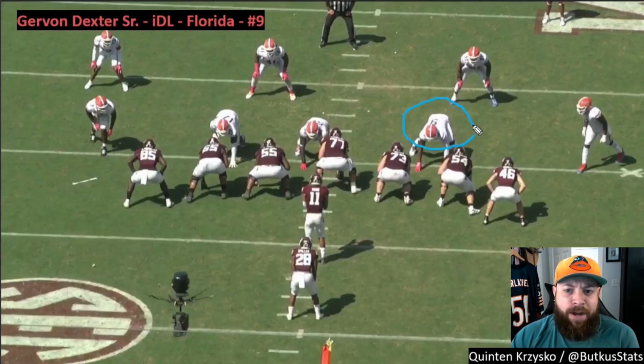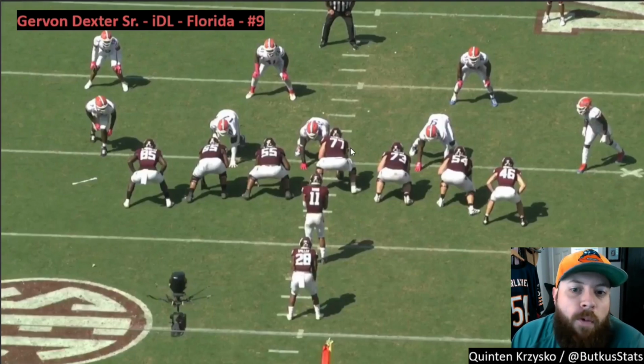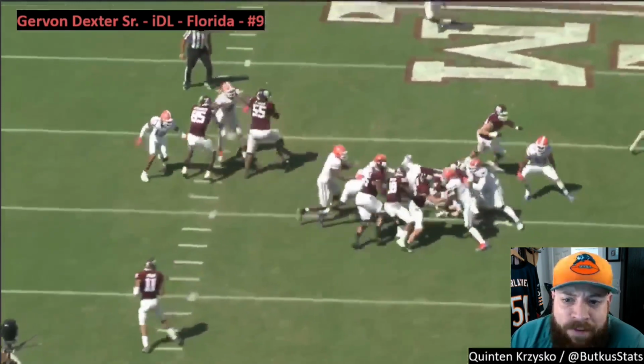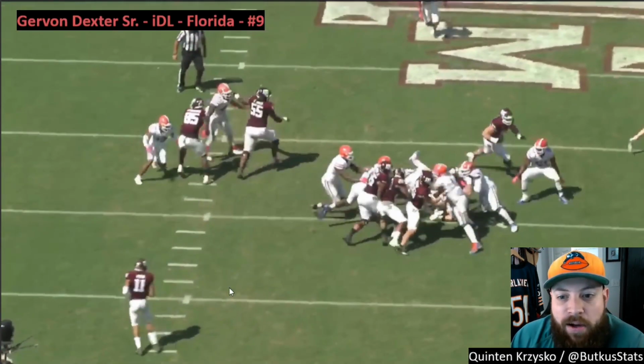I mean, number 9 right here. That's who we're looking at. Guy's just a brick house. Let's jump in and just start watching. First, I just want to show how strong this guy is. He was starting right at whatever yard line this is, the one beyond this X, and he ends up upfield. It doesn't seem that way, but he does. He has gained a yard.